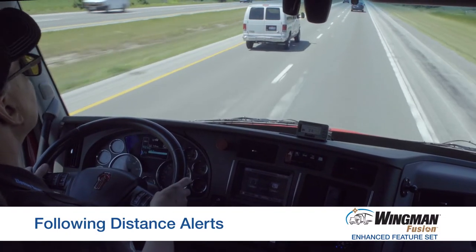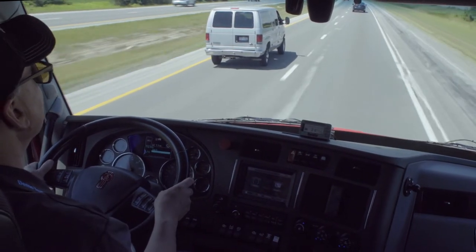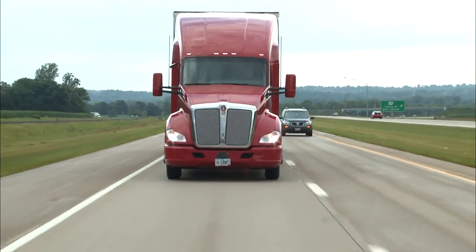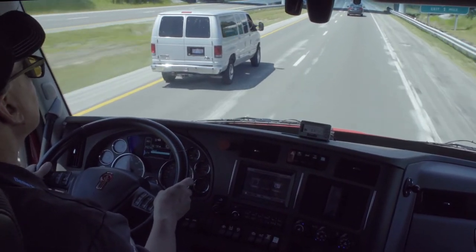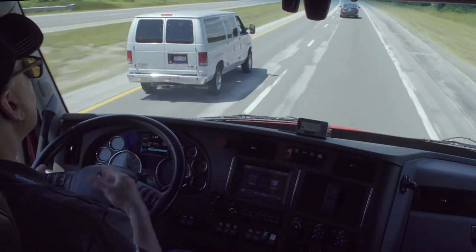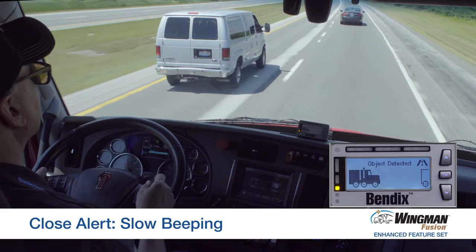Now, let's start with the following distance alerts. Following distance alerts are available whether you're in cruise control or not, and they indicate a closing gap between you and a forward vehicle. We have our forward vehicle in front of us, and now we're going to come up on him, and we'll start hearing the alerts. Above 37 miles an hour, you get three alerts, a close, closer, and closest alert.